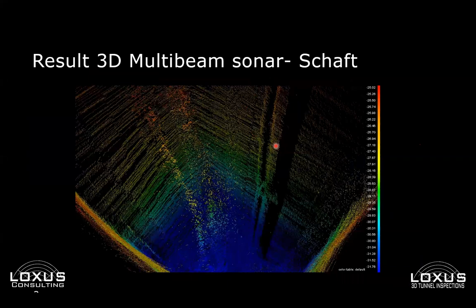Those samples I showed previously were basically from horizontal or sub-horizontal tunnels. The same can also be done in vertical shafts, which may be a ventilation shaft, access shaft, or transportation shaft for some purposes. That kind of inspection can also be done in vertical shafts, getting basically the same data on the walls of the shaft, just oriented vertically down to the level of the main tunnel.